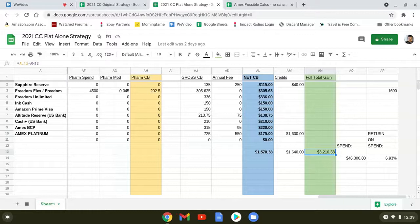I'd put it in player 2, her name, because I am over Chase 5/24 right now, and I really want to grab another card in May when I fall back to 4/24. She doesn't have as much of a dilemma. So now I'm going to compare it to some conditions where instead of getting the Amex Platinum, I get something else, or maybe something in addition, like the Schwab card. Let's take a look at that.